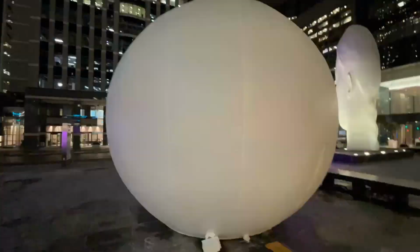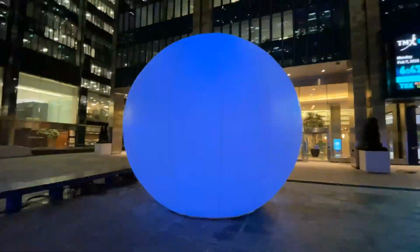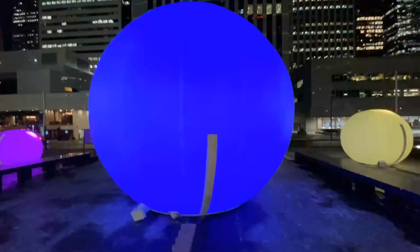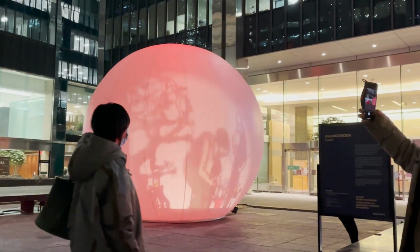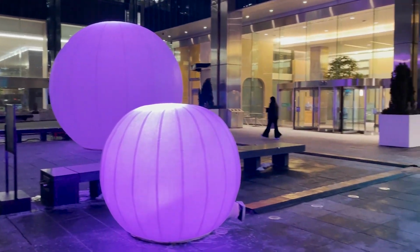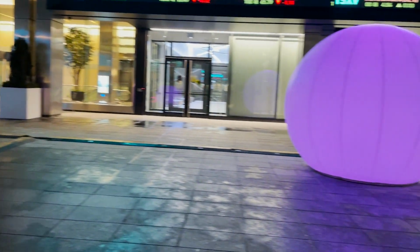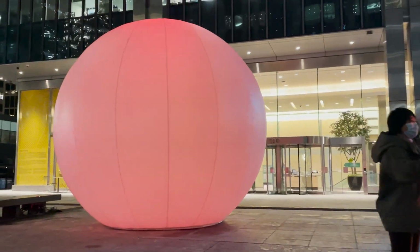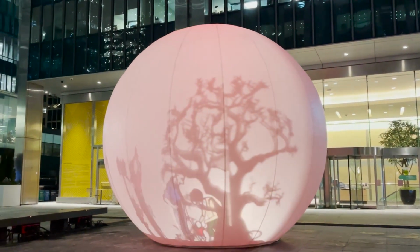The whole piece is on a rotation, so you will go through where you see this rotating group of characters, and then there'll be times where the spheres are all lit up in different colors. So it's really meant to engage the audience in different ways, and as the characters rotate, you can really just stare, and each time you'll start to pick up different pieces, whether it's the children on the bicycle or various characters. You're gonna pick up something new every time you look at it.